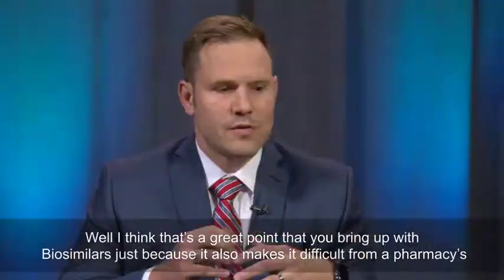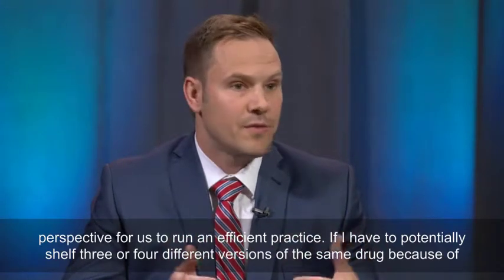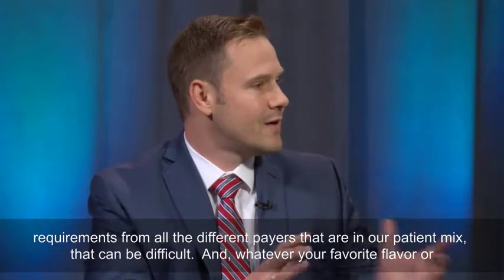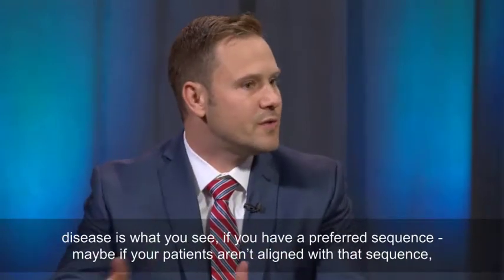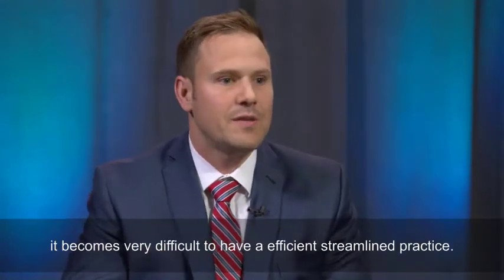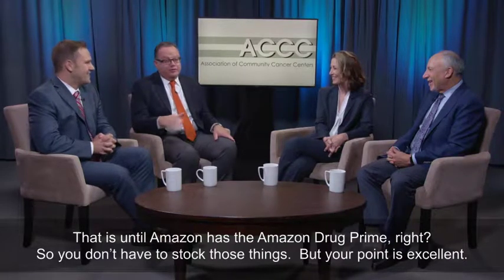So we need discretion. Well, I think that's a great point that you bring up with biosimilars, just because it also makes it difficult, from a pharmacy's perspective, for us to run an efficient practice. If I have to potentially shelve 3 or 4 different versions of the same drug because of requirements from all the different payers that are in our patient mix, that can be difficult. Or, whatever your favorite disease is, if you have a preferred sequence and your patients aren't aligned with that sequence, it becomes very difficult to have an efficient, streamlined practice. That is until Amazon has the Amazon drug Prime, right? So you don't have to stock these things. But your point is excellent.